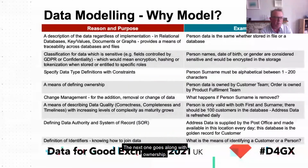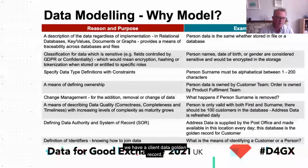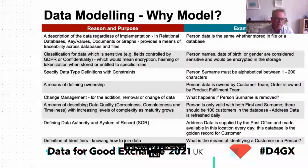The next one goes along with ownership. We call it data authority and system of record. We use the conceptual model to say what systems are the systems of record to go to. So if we need client data, we have a client data golden record. We call it a system of record, and we know where to go, and we've got a directory of that, and we can say, what is the golden record for this data? And it would tell us where to go to get it.